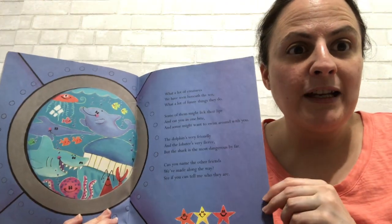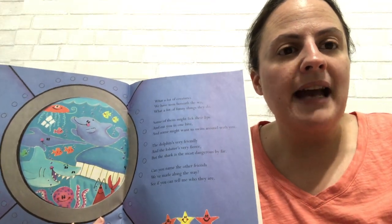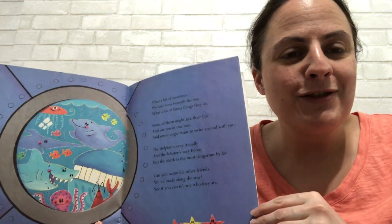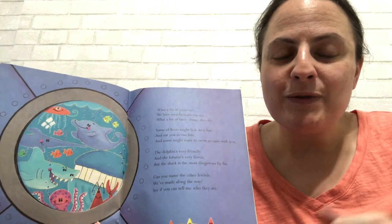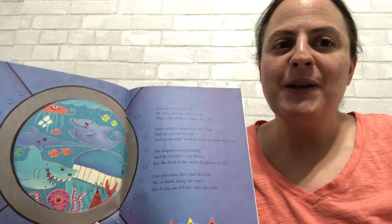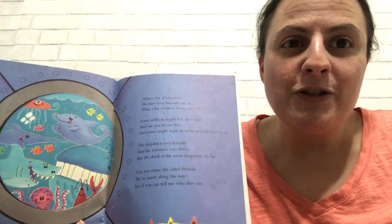So you know what I would like you to do? Make a list. Take a piece of paper and Mommy and Daddy could help you write the names of the different sea creatures you saw. And make the list on a piece of paper. You could look for pictures with Mommy and Daddy. Put the pictures next to what you wrote and send pictures to us to show your teachers what you have done.